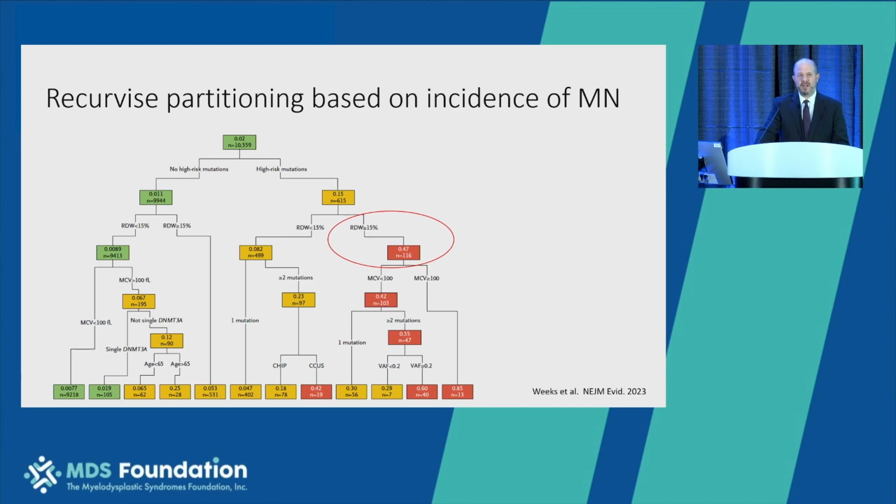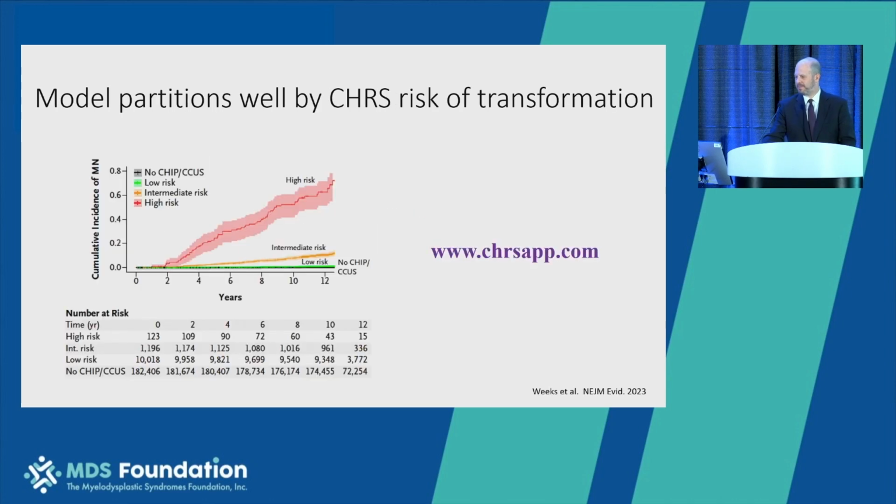On the other hand, if those patients with high RDW then have a low MCV and only one mutation, their risk is limited. We use this tool in our CHIP clinic when we're talking to patients and thinking about how to follow them. This model partitions very well, and I won't spend more time talking about the risk model, but it is an important advance. If you go to this website, chrsapp.com, you can play around with the tool, much like MDS-risk-model.com for IPSS-M. Everything is now a .com, so that's great.